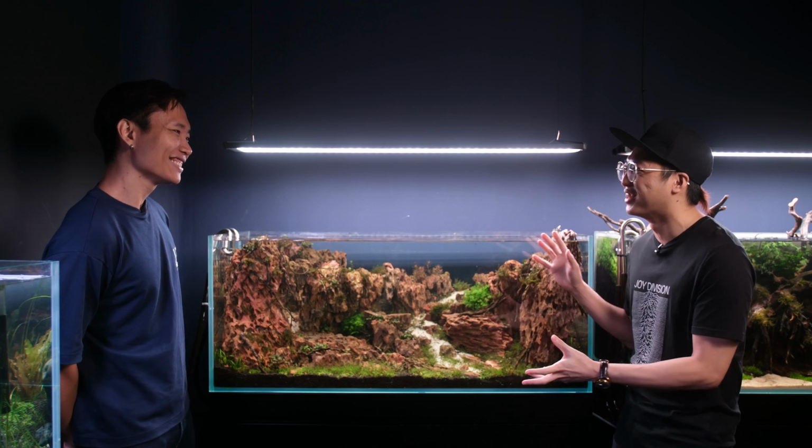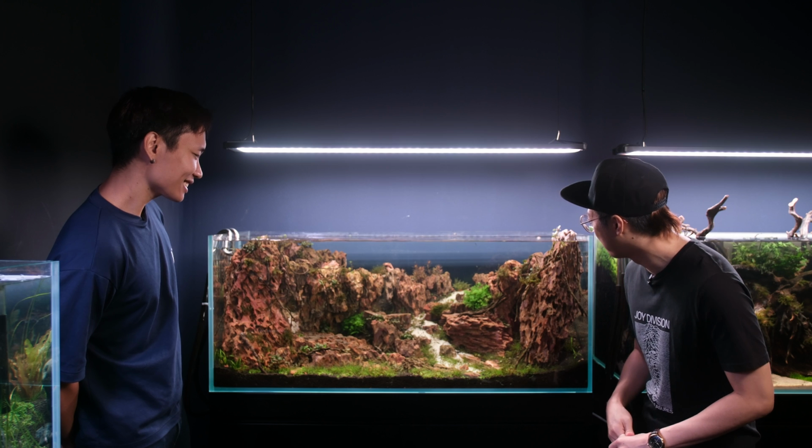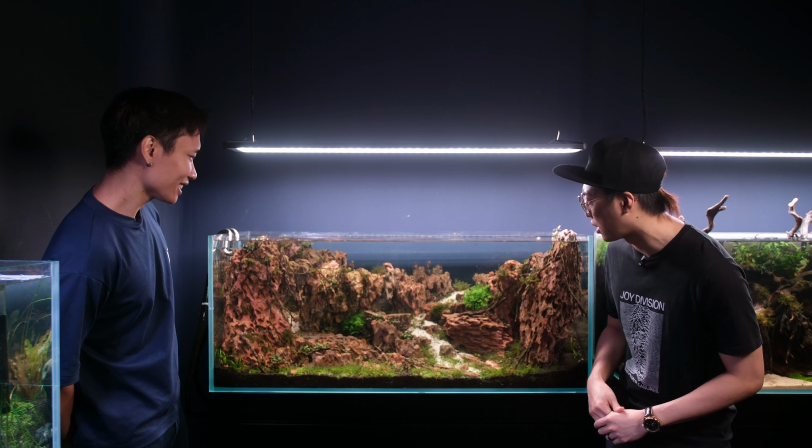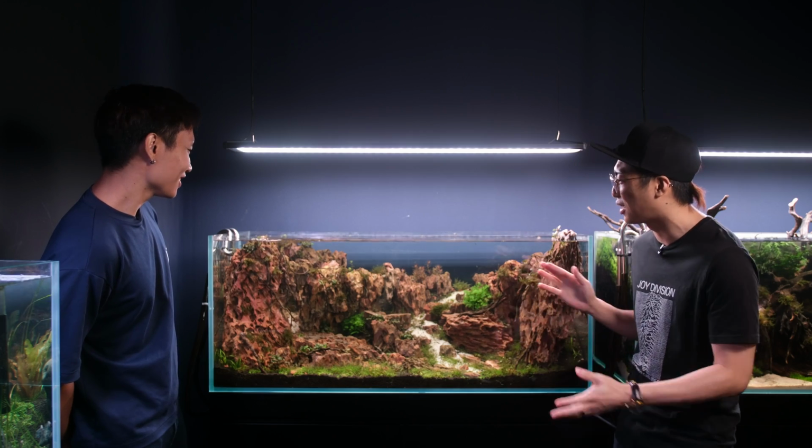See, the more you explain, the more depth and there's more story to it, right? Yes, it's quite wonderful. I think at the moment we don't see too much livestock, but I'm sure they are there, just hiding, right? What livestock did you choose for this?